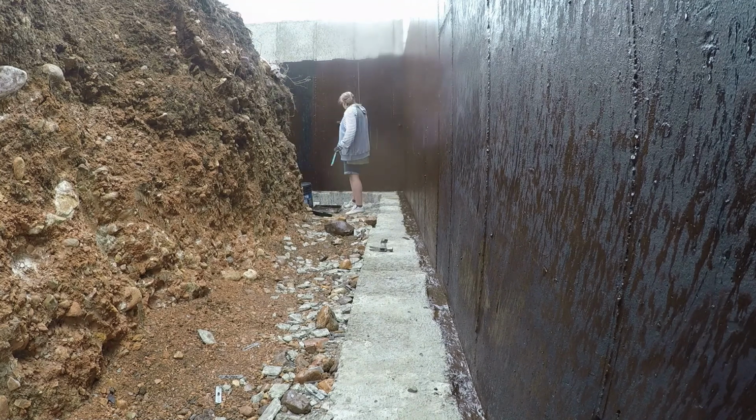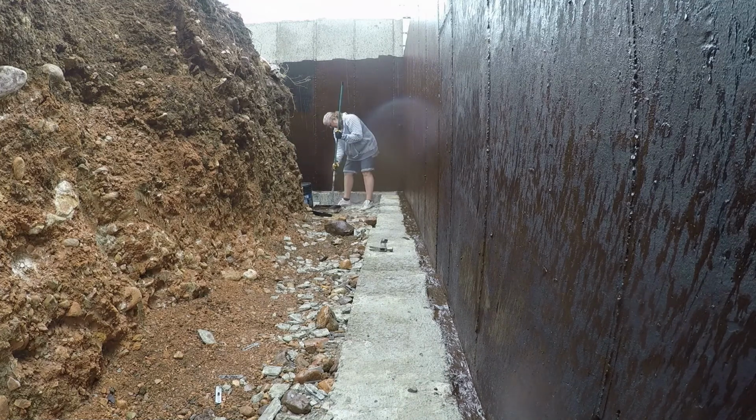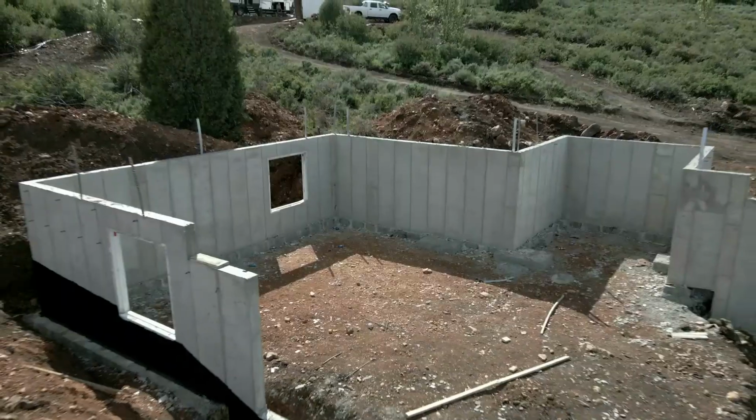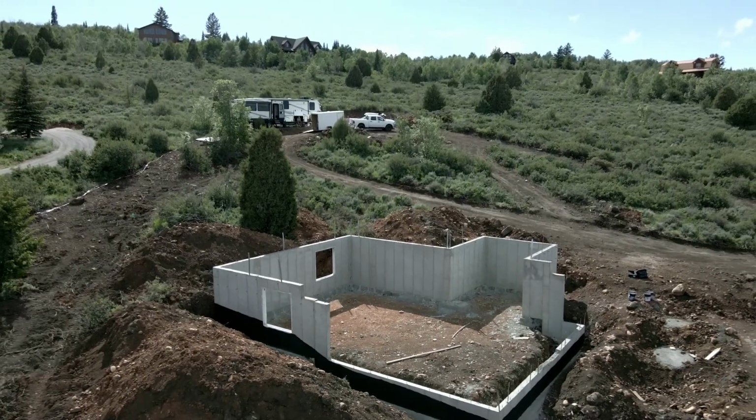So now we can work on getting the window wells in, and once the window wells are in, the excavators can go and backfill. We can't start the actual framing until the backfilling is done, so that's very important to get done as soon as possible.